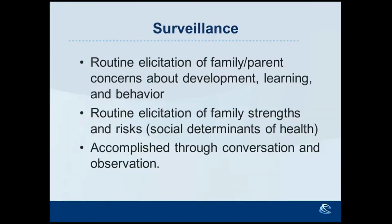Surveillance, of course, is what we do every time you walk into the room, and the first thing you ask a parent is, hey, what's going on? Do you have any worries or concerns, right? And that's the number one thing, is you're eliciting from the parents any concerns about the development, learning, or behavior of their kids, and asking them, do you have any worries about their behavior, about how they're learning, about how school is going? And, of course, that's what we're all doing all the time.